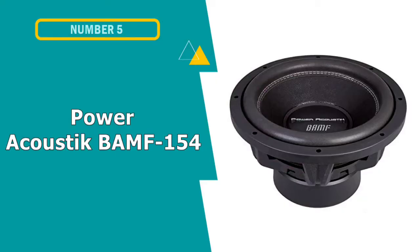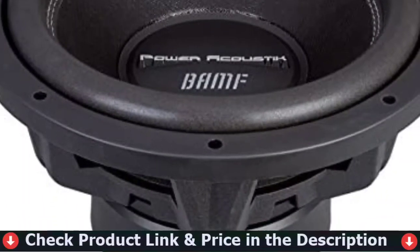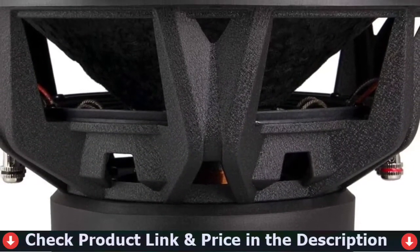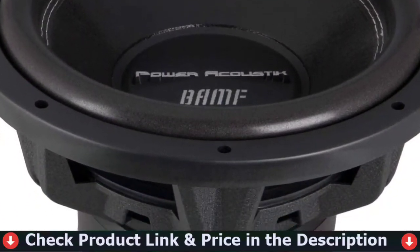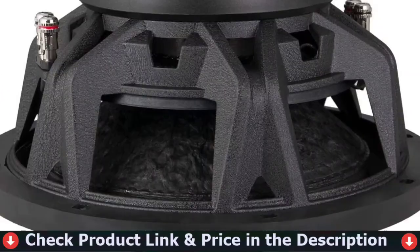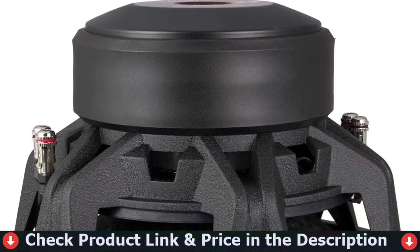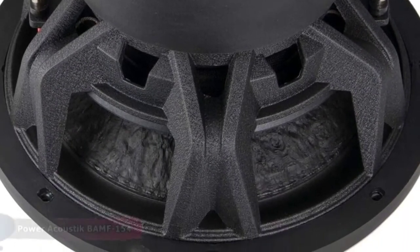Our fifth and last choice is the Power Acoustic Banff 154 subwoofer. Banff series subwoofers deliver. This 3,800 watt Banff series 15 inches dual 2 ohm subwoofer from Power Acoustic is built to survive. It has an overcompensating motor structure for increased magnetic strength, 12mm T-yoke and top plate improve low frequency dynamics, vented T-yoke and frame reduce voice coil heat buildup, and a non-magnetic non-resonant die-cast aluminum frame.